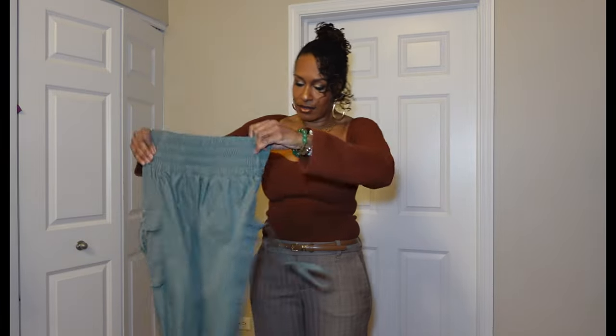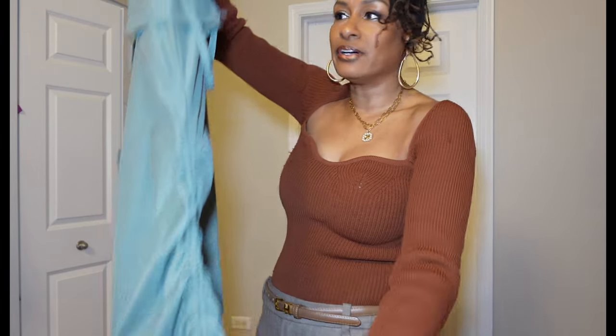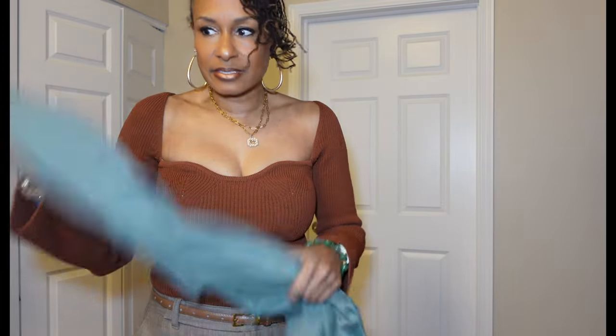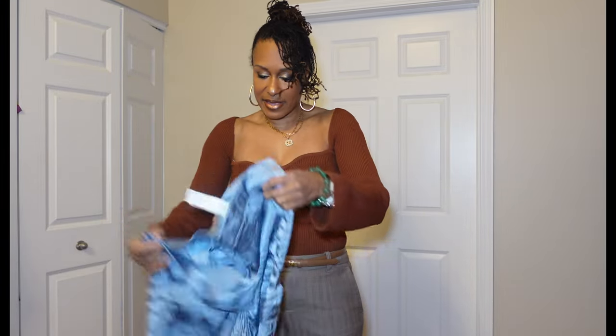The other thing I'm going to take is this long cargo skirt. You guys have seen this. I don't even remember where I got it, but it's got this ruching on the side and the pockets. And this is perfect. I can wear it with that bodysuit. I can wear it with a black bodysuit. This is a definite.